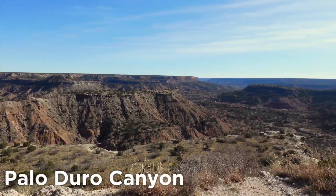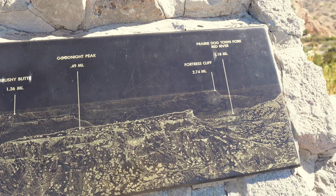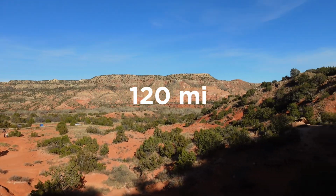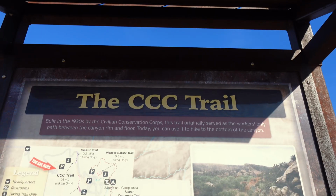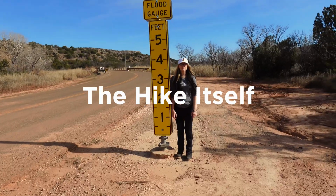This is Palo Duro Canyon, located just a little southeast of Amarillo, Texas, in a town named Canyon. At an elevation reaching 3,500 feet above sea level and a length of 120 miles, this is the second largest canyon in all of America, only being beaten by the Grand Canyon. Today we'll take a look at the various trails that the park has, how accurate the trail times are, and what it's like to actually hike here.